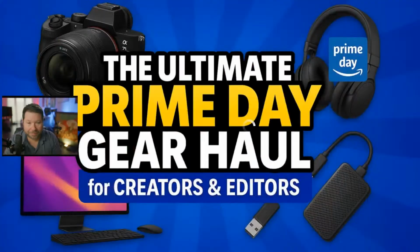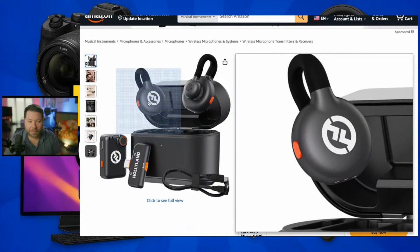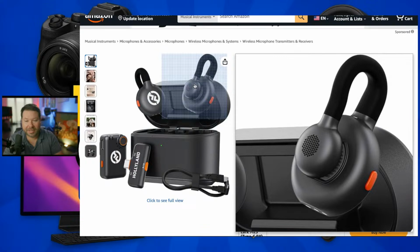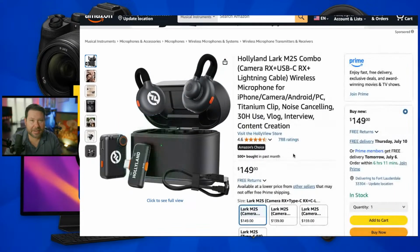So, again, sorry, I didn't pull that up. So here's the Hollyland Lark M2S, really small. Again, a little bit bigger than a DJI Mic Mini, just because it's got that extra little folding thing on there. It seems like that's where the microphone actually is. But $50 off. Again, only good deal I found for audio.